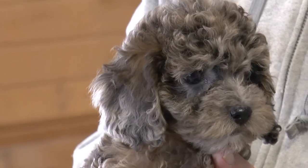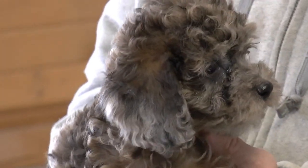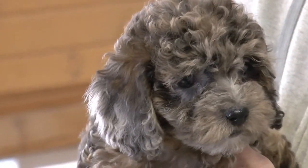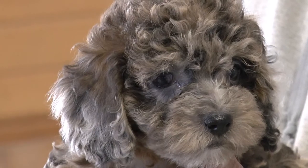This is a chocolate merle female F1b cockapoo. Beautiful, just beautiful.